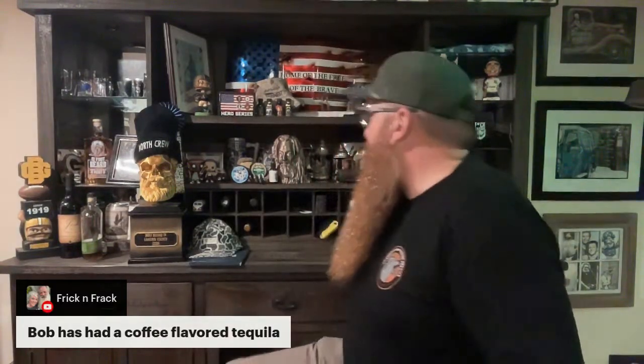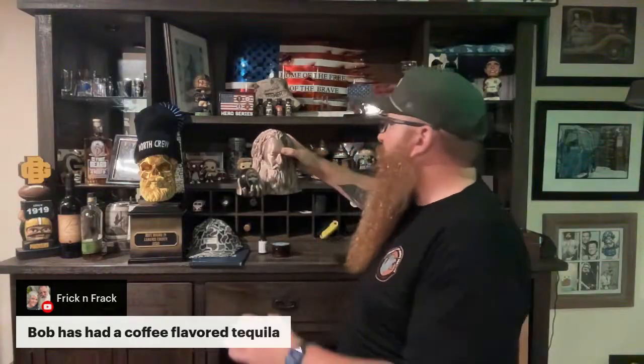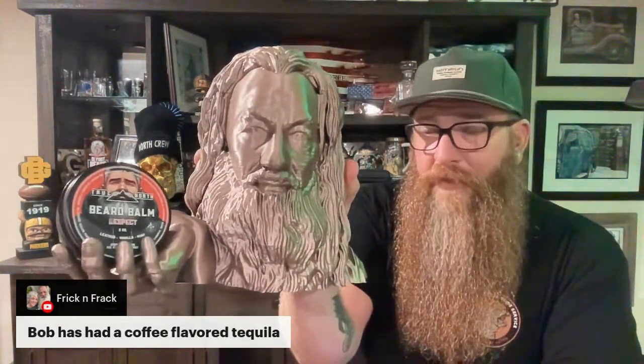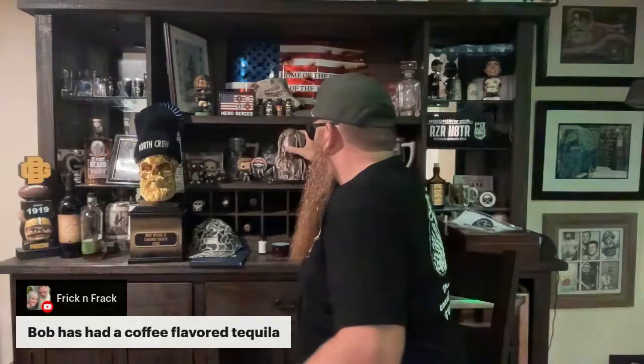Yeah, speaking of Bob, like I said, this is a 3D print that I won in Texas this past January. And I swear this is Bob. Does everyone in the chat agree that this is Bob holding the Respect collab? And this, of course, is Need More Cowbell. One of the greatest Saturday Night Live skits ever.